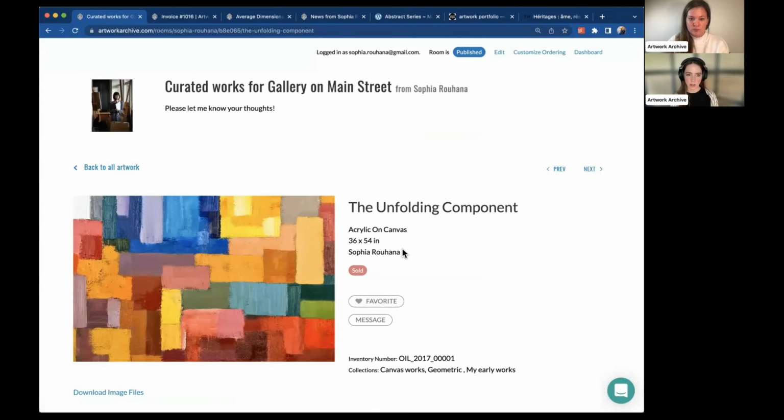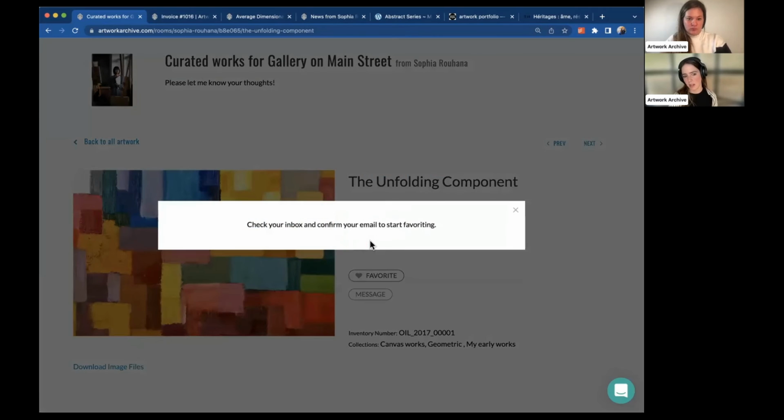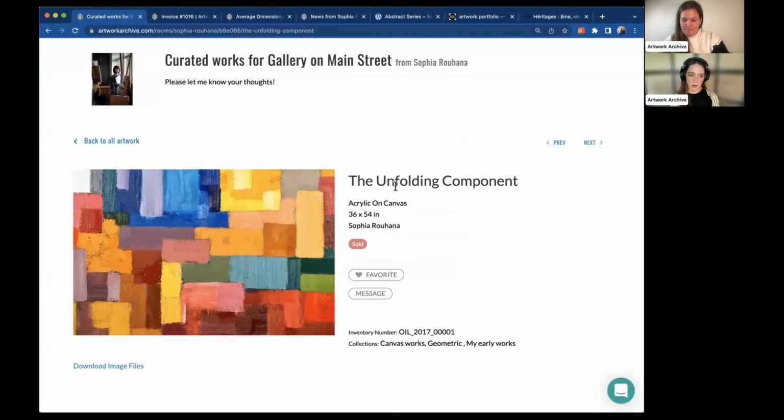So this is what it would look like when you send it to them. They're able to favorite a piece and say, this is my favorite one. Yes, this is what we'd like to keep. And then you can also see those messages and favoriting right from inside your Artwork Archive account.